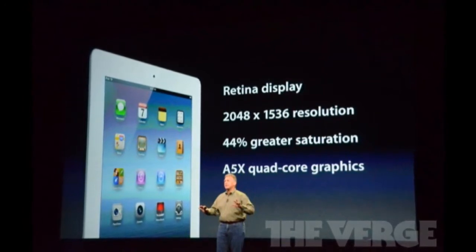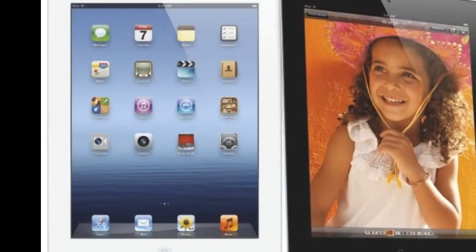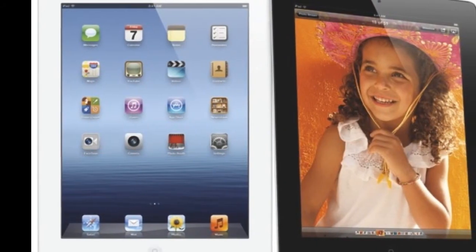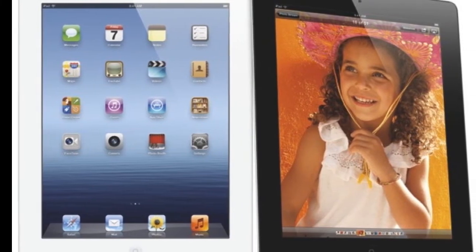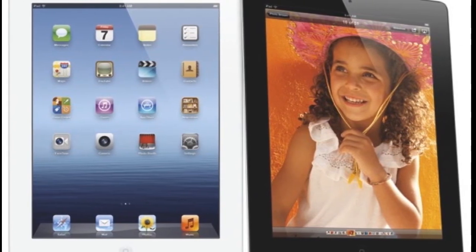Fingerprint resistant coating, which is nice because there were just huge fingerprint issues on the iPad 2. My iPad 2 right now is covered in fingerprints. Hopefully that fingerprint resistance will work a little bit better with this iPad.